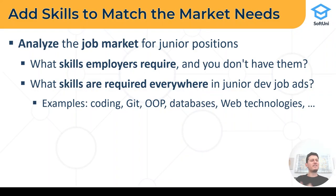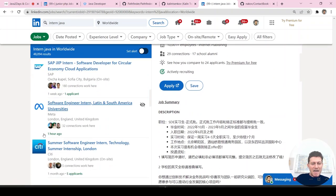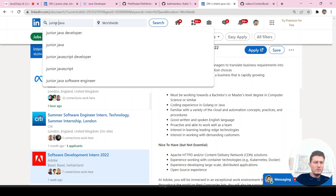So you should first analyze the job market for junior positions. You should find what skills employers require. If you don't have them, you should add them to your portfolio. Typically, for junior positions, there will be repeating requirements. Things like coding, object-oriented programming, databases, web technologies, Git, Docker, for example. And if you don't know what Git is or what Docker is, you should definitely learn this. So you should just go here and here and here, etc., and see what they want. What are their requirements? Coding experience with Java or... And also, I recommend to apply for junior, not for interns.